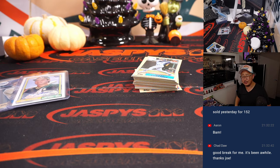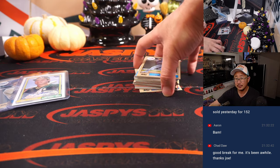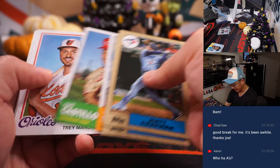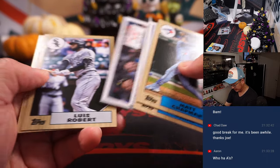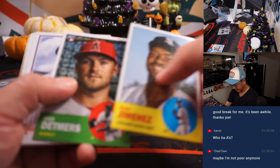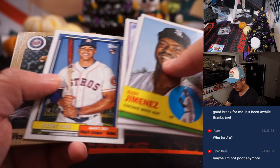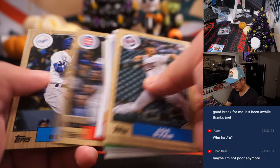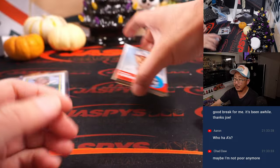I think Loggins also wrote What a Fool Believes, popularized by Michael McDonald. Maybe Michael McDonald and his band that he's in. Blanking on the band.